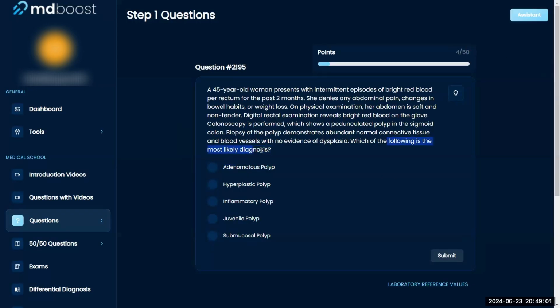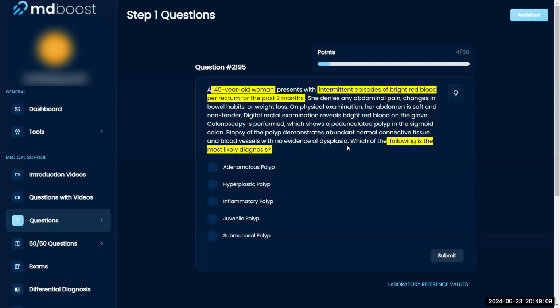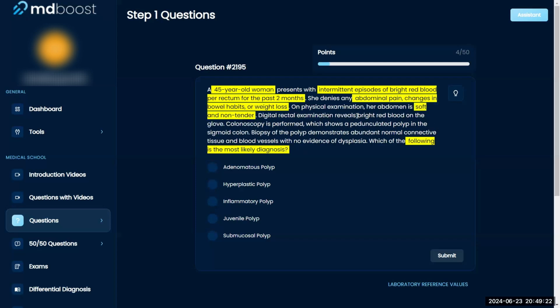So which of the following is the most likely diagnosis? A 45-year-old woman presents with intermittent episodes of bright red blood per rectum for the past 2 months. She denies any abdominal pain, changes in bowel habits, or weight loss. On physical examination, her abdomen is soft and non-tender. Her digital rectal examination reveals bright red blood on the glove.